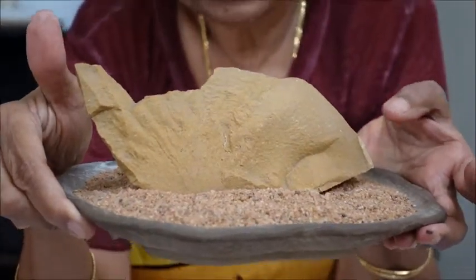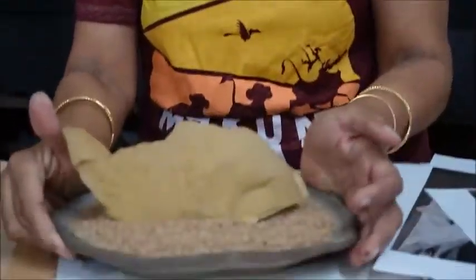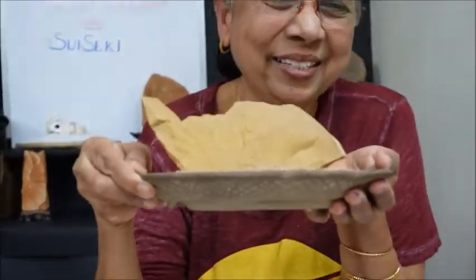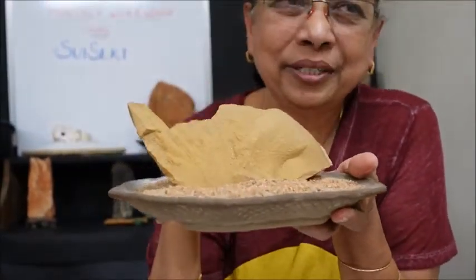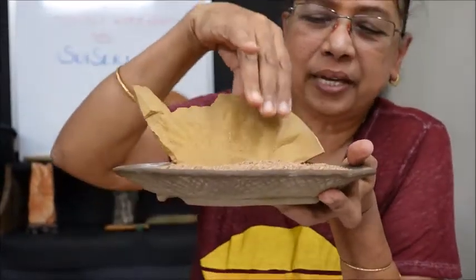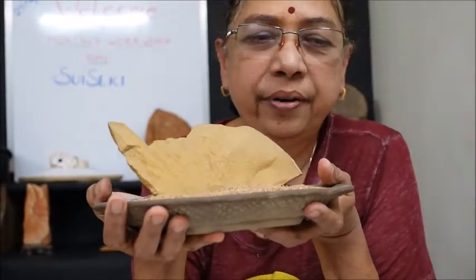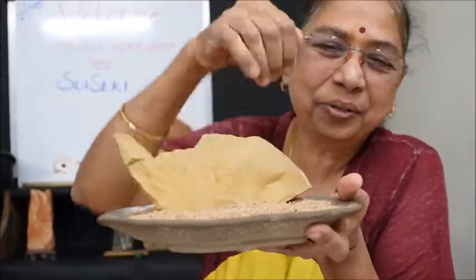For some people, it is like a fish to them. If you want to display it as a fish, you have to use water. You should not use sand. You have to place it in a water pond, and then it will be a fish. Fishes can't stay in the sand, so that time you have to use water.